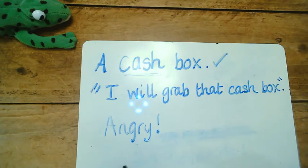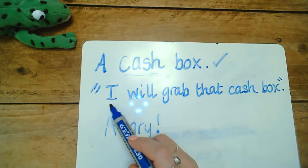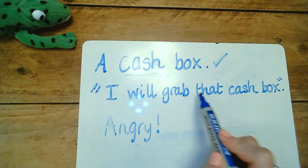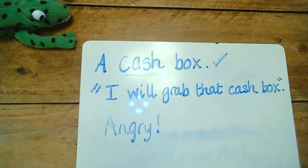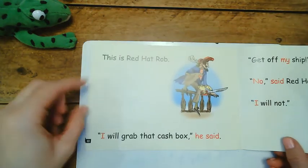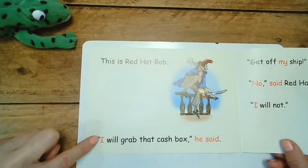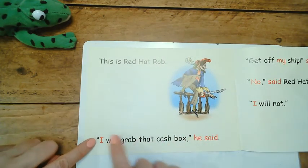Okay, the next question was, what does Red Hat Rob say to himself? That's right, he's talking to himself because he says, "I will grab that cash box." We can see that on page number 10 of our story. Let's have a little look back. It says, this is Red Hat Rob. And then there are some speech marks and some words down here.